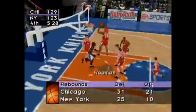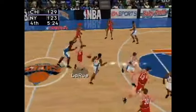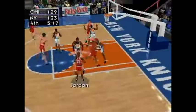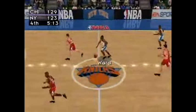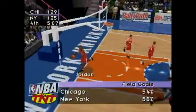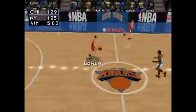Ward squares up with the jumper. He's off target from outside. Another defensive board by Rodman. Top of the key, number 23, puts up the jumper. Ward by Oakley. Ward to Houston with the J. Nothing but net. Inbound pass to number 5.